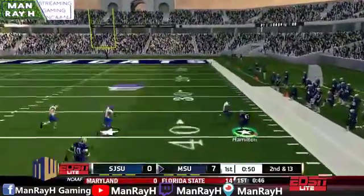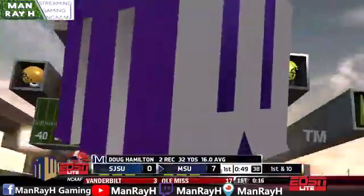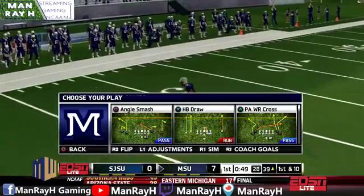Oh, nice play. Get that step back. Good gain on the pass to the running back. This young man is becoming more and more part of this passing game. He does a great job of making guys miss after the catch.